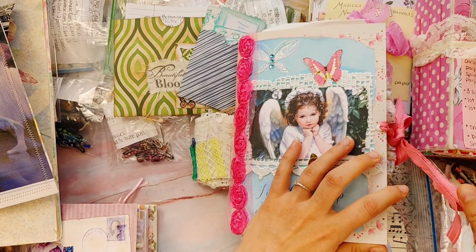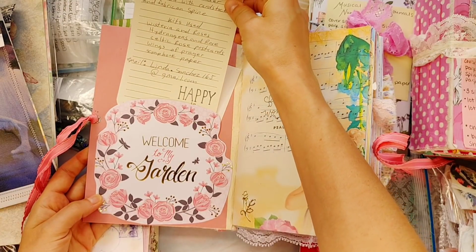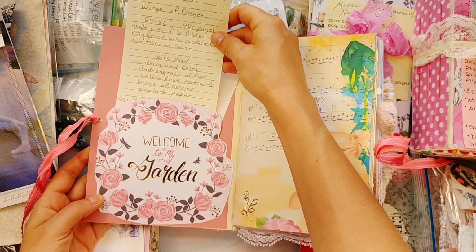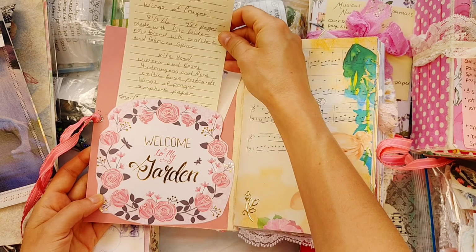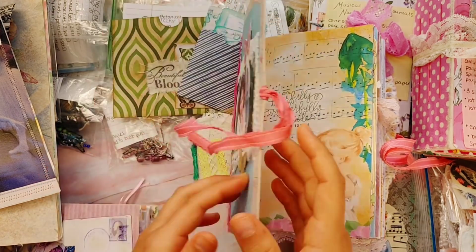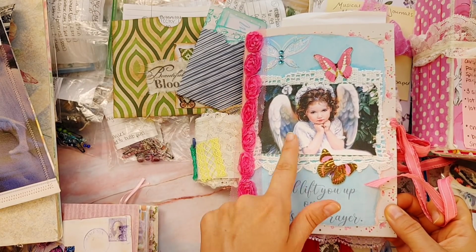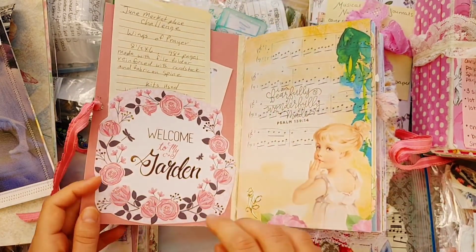Okay, here we go. So I think these are from Linda, I want to say. Yes, Linda Sanchez. She used wisteria and roses, hydrangea and rose, Celtic rose, Wings of Prayer. Wings of Prayer is my prayer journal. It's this one, I Will Lift You Up on Wings of Prayer. And then she added this image and some more butterflies.